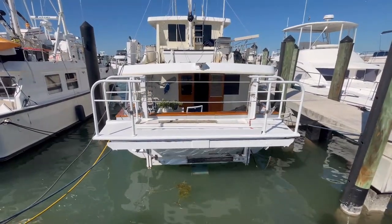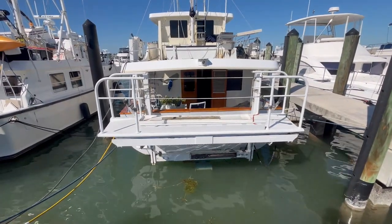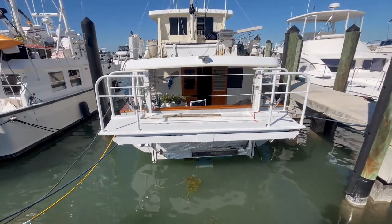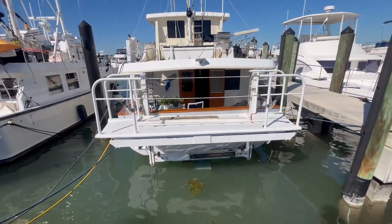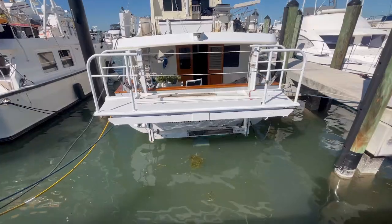Well, here we are the next day. It's nice and bright and sunny. Beautiful day in Florida. So what my husband and son, they hooked up the boom that is utilized for the tender, and inch by inch they brought the lift up. So at each inch they would go ahead and tighten down the straps.